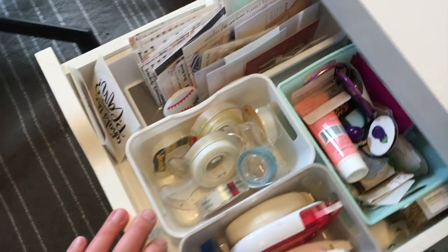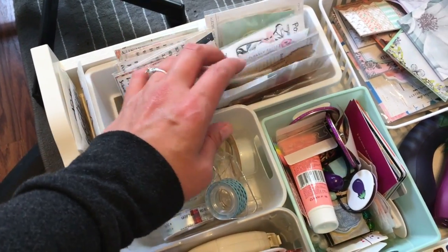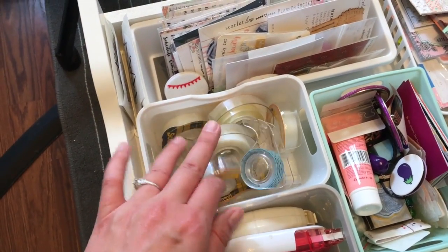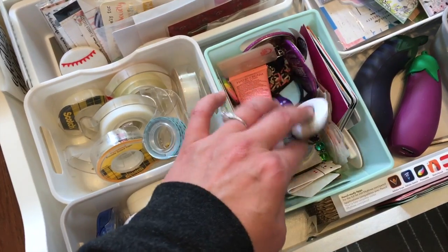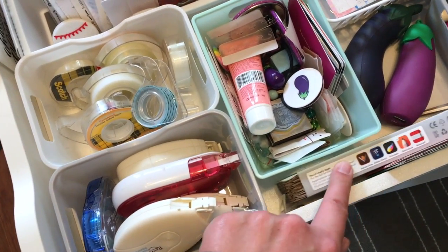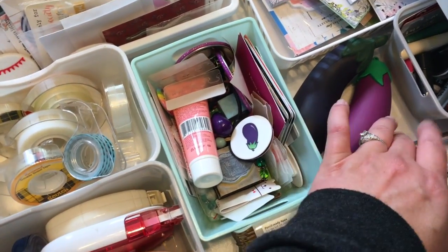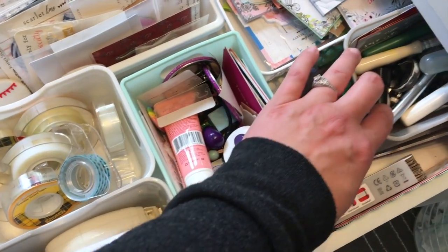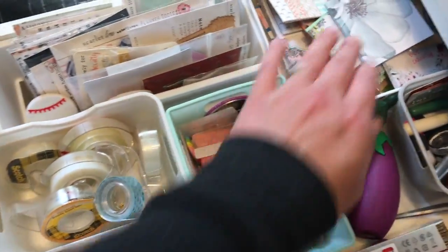In this drawer, we have divider tabs and Post-it notes and random paper clips and stuff. There's a bunch of stuff in there. Tapes, adhesives. This has a bunch of random things like lotion, pop sockets, eggplant charms, just things I like to have nearby because I enjoy them. I have my stylus for my iPad, my eggplant stress ball, my eggplant phone charger. I have extra scissors in here, extra pockets. This is all Post-it notes and page flags. And this is like X-Acto blades, Silhouette tools, stuff like that.